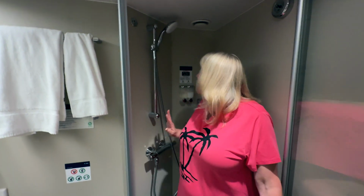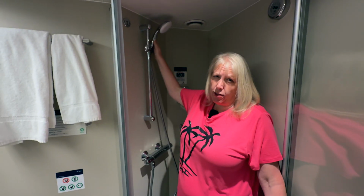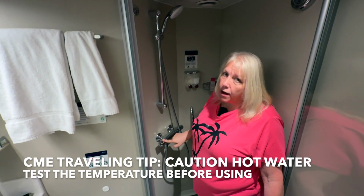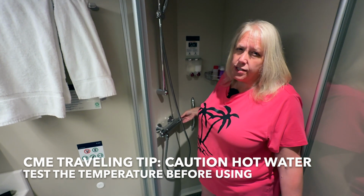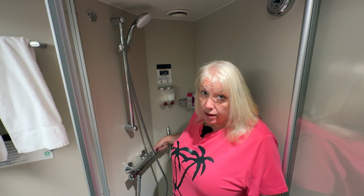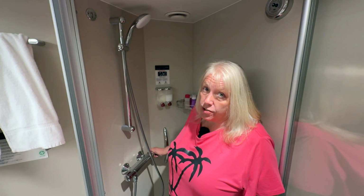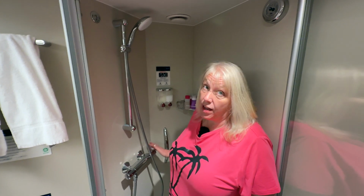plenty of room. This comes off so you can hit all the good spots. Gonna give you a little tip in here. This right here cuts the water on and off, which I will not demonstrate right now. This turns it from hot to cold. This water is extremely hot, so make sure you turn it to the back, which is cold, then slowly turn it forward to get your temperature. Otherwise, you could get scalded. That's how hot it is.